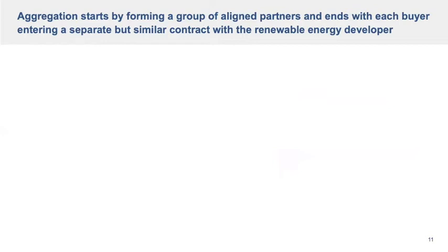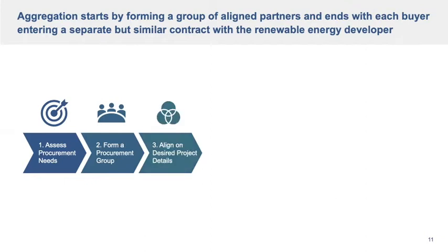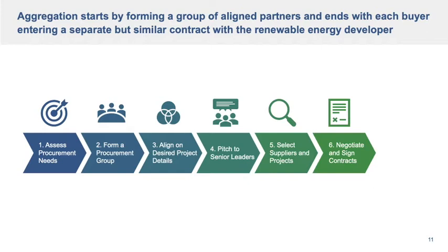The entire aggregation process can be summarized as 7 steps. First, identify what kind of renewable energy deal your organization wants. Then find your procurement partners and form a group. And align on desired project details. Next, pitch to senior leaders, which is a critical go or no-go moment. Then collectively select suppliers and projects with your partners by issuing a request for a proposal. And negotiate contract terms with the selected suppliers and sign separate but similar contracts. Finally, share your success and support others who are also doing an aggregated deal. I will explain this process step by step.